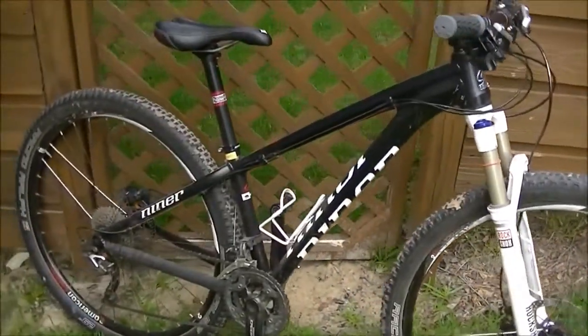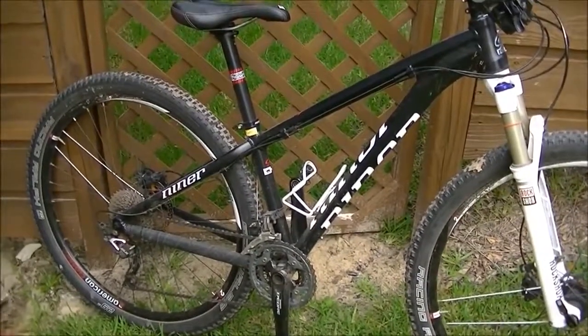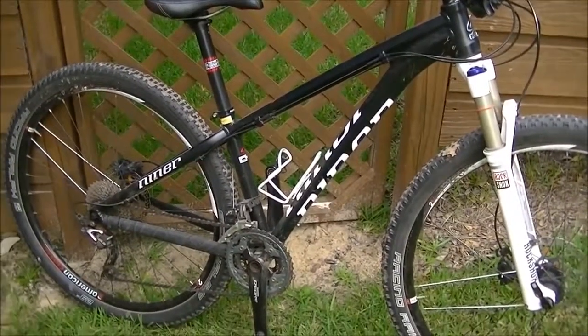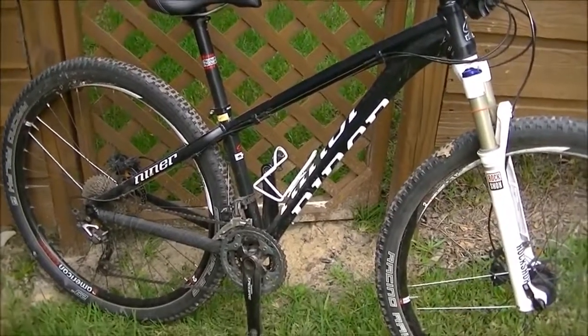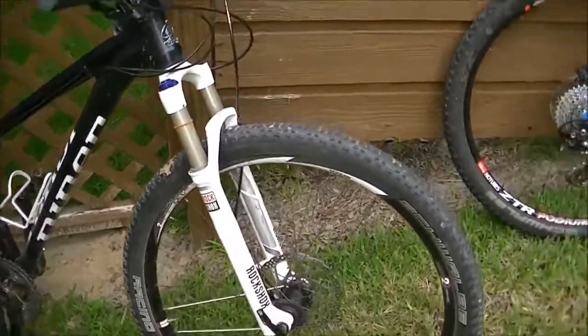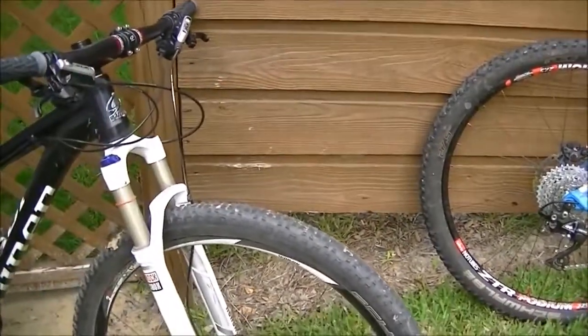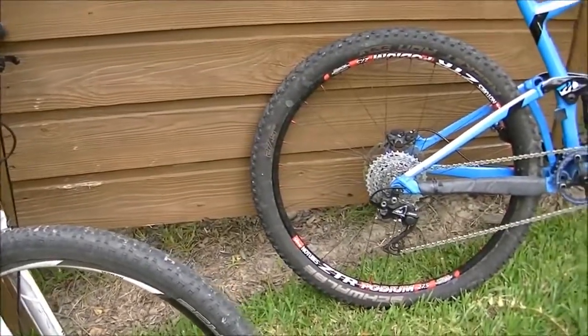The type of terrain that you ride is very important to consider also when you're buying a bike. So if you ride in really rough terrain with lots of rocks and roots, that kind of thing, you're going to be somewhat limited on a hardtail. Doesn't mean you can't do it, but you're going to be somewhat limited in how fast you can ride and how much control you're going to have.